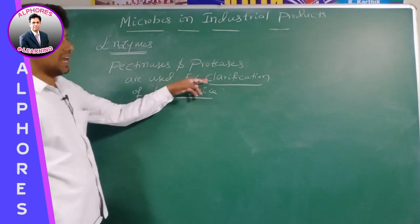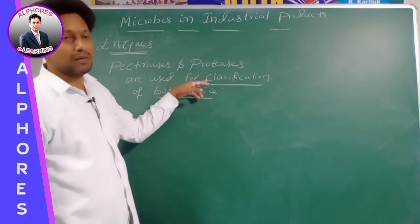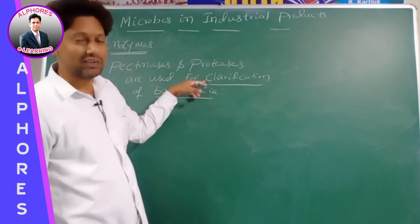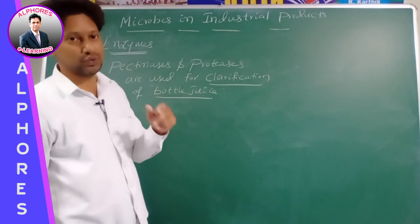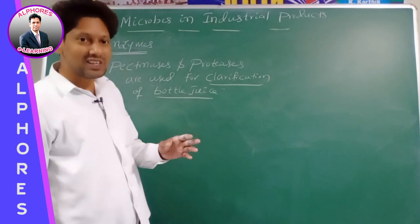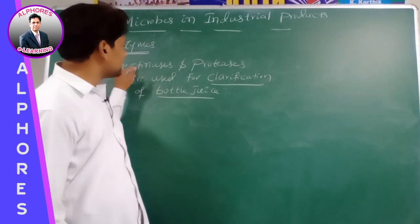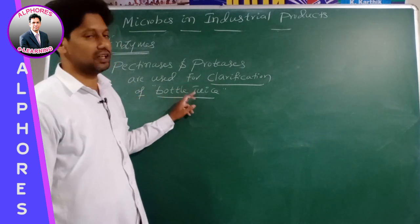What is the meaning of clarification? Clear. If you get a Maaza bottle from the market, the cool drink, the liquid will be very clear. It means you can't see pulp in that juice, yes or no? It means the pulp gets digested. Who is digesting that pulp in that Maaza? Pectinases and proteases. They are used for clarification of bottle juice.